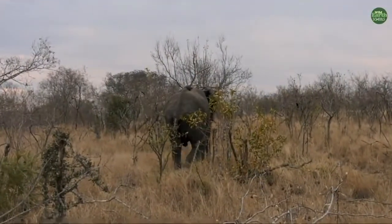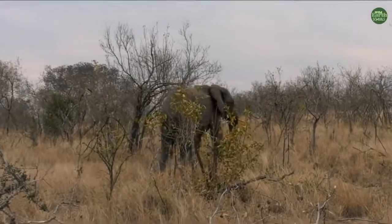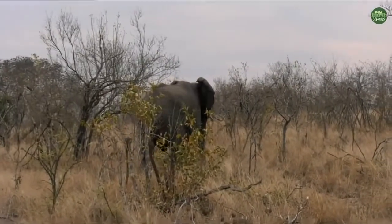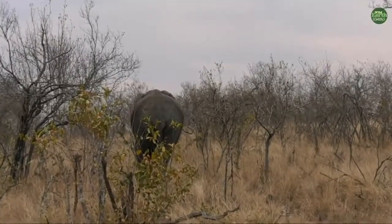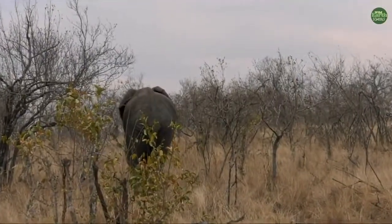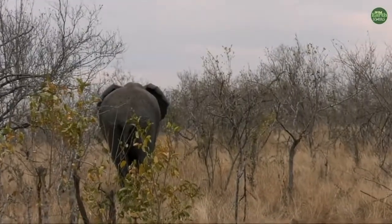Okay, well, there we go. From a very orange elephant back to the giant grey animal that he is. He's slowly moving away. Probably going to follow the rest of the herd. There were more elephants in the distance we saw earlier. He's going to try to follow them because he feels very lonely.